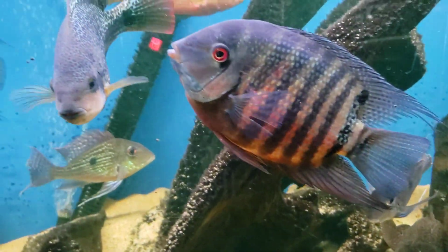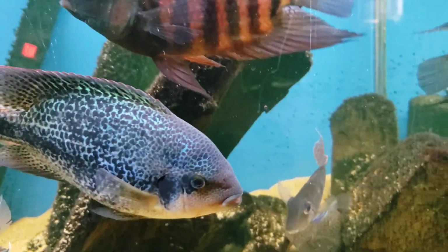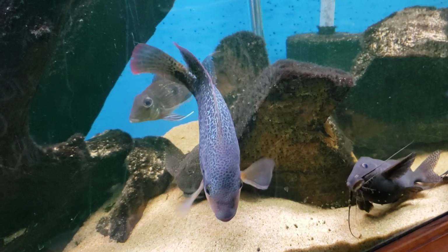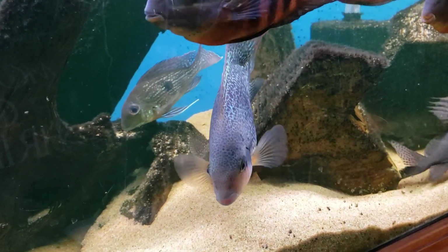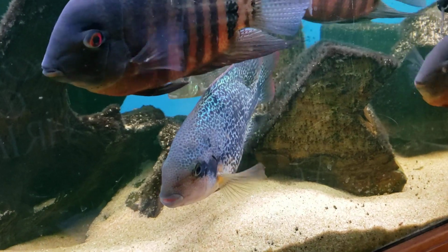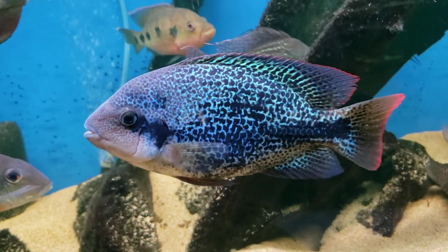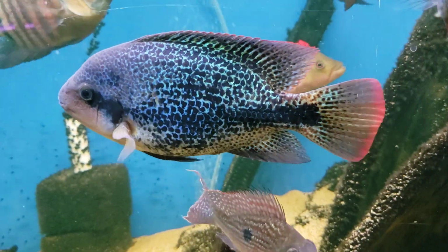And this one and the other one have been eyeing each other through the glass at the end of the tank, so they can see each other. One's in one tank and one's in the other tank. And these guys can grow to be about 12 inches long. So these guys can get really big. Beautiful fish.